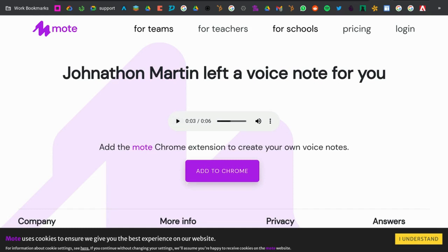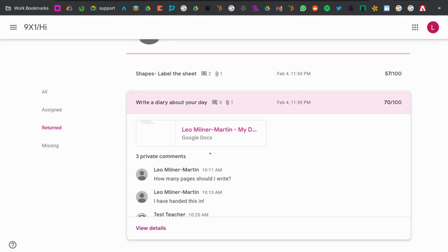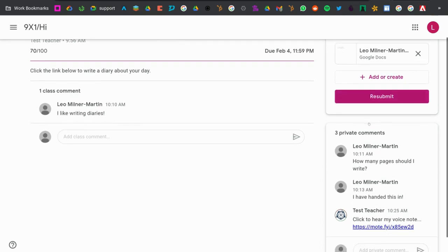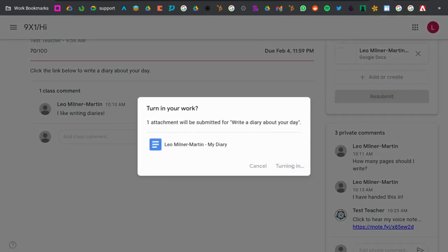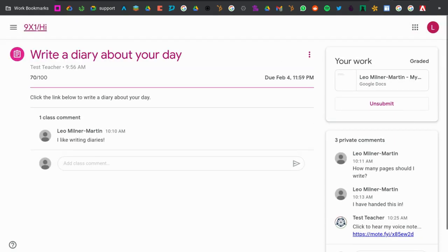Okay, so I need to label what schoolwork I did. And then I could go and finish that. Once I've done, again, I can press turn in, or I can hop back into the classroom and make sure I can then hand it back in again in the resubmit button. And that's now going to go back to the teacher for them to check that I've done that extra feedback.